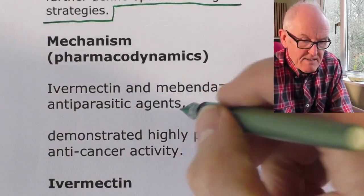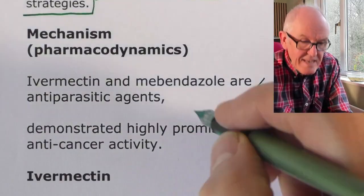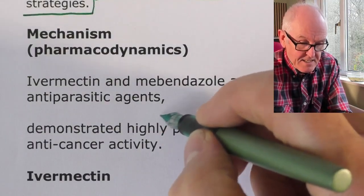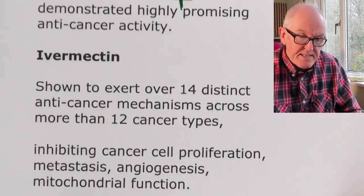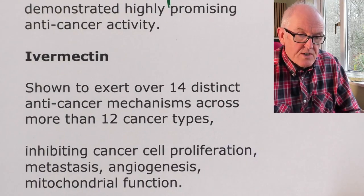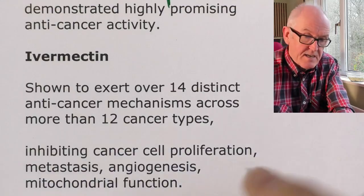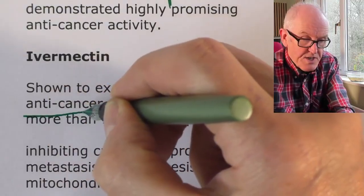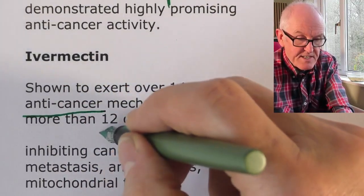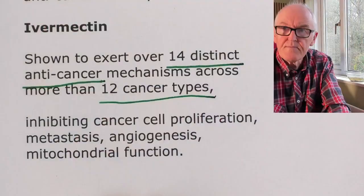Ivermectin and mebendazole are antiparasitic agents, but that's probably not how they're working in this case. As well as, so this is a plus, demonstrating highly promising anti-cancer activities. Ivermectin, for example, shown to exert over 14 distinct anti-cancer mechanisms across 12 cancer types. So 14 clear biochemical mechanisms have been identified via which ivermectin could be preventing cancers in 12 different cancer types. This is incredible. Working in 12 different cancer types. How is it doing it?